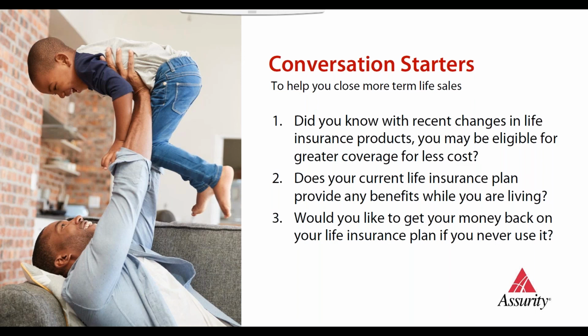And the third one is, would you like your money back on your life insurance plan if you never use it? It's pretty surprising. I always use the analogy. If someone asked me if I paid a little extra for my car insurance and if I didn't ever use it to get my money back, you're darn right I'd take that deal. So, you can use that analogy when you're talking to your clients.